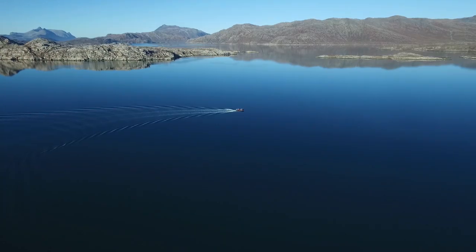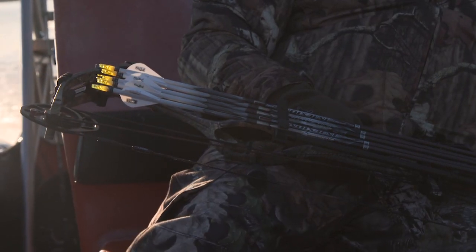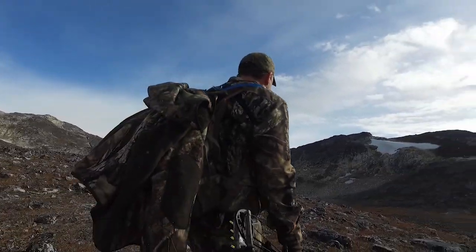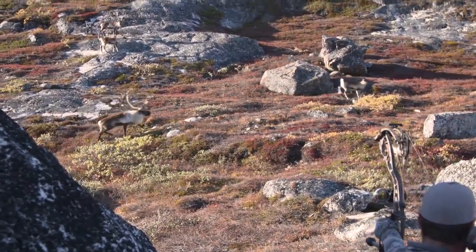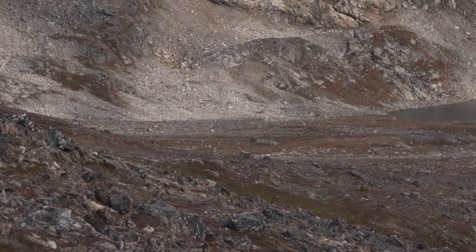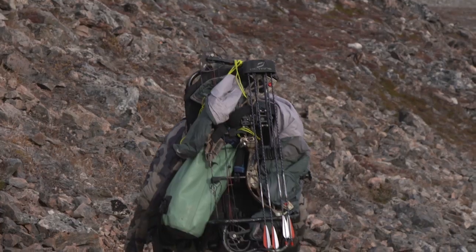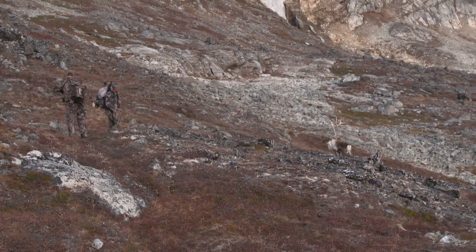From Greenland, it's a 4.5 hour boat ride to camp. It's a true bow hunt. It's not easy. That was awesome. Are you ready to bed down? I think he's ready to bed there, but... We knew that there were some bulls further down the valley here. We were easing up high because of the way the wind is blowing in here. And we walked up on one sleeping.